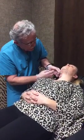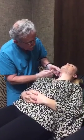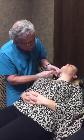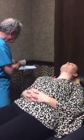It really doesn't hurt because this is such a fine needle, and we're putting such a small amount in each location that there's no real pressure. It hurts a little bit afterwards. It's a little fluid, stinging.